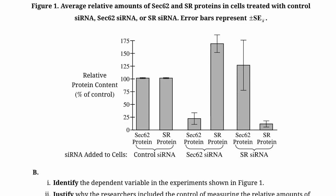Well, the amount of protein produced depends upon how much of the regulation that you have going on. The regulation, of course, is due to the siRNA. So the amount depends on that. The amount of siRNA that you're adding to treatment groups does not depend upon the protein amount. So if you say that to yourself back and forth, you can find out who depends on who.